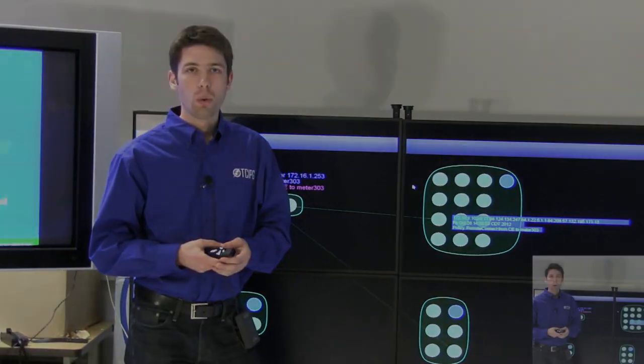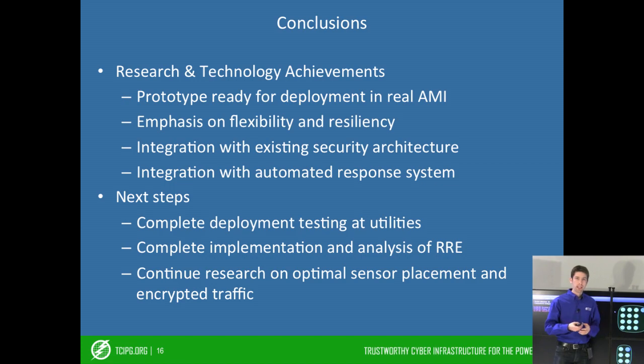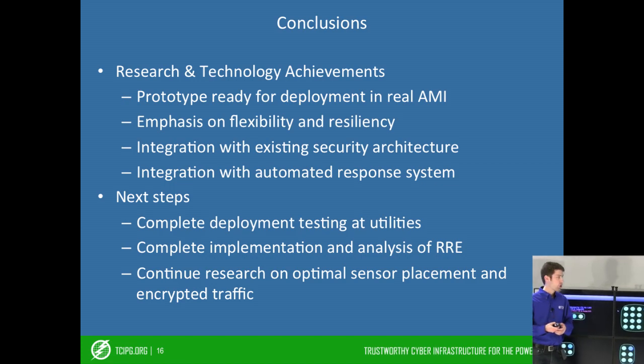So in conclusion, we have shown the capabilities of a sensor that we call the AMI laser sensor. It's a whitelisting technology. It helps to really enforce a security policy on a large network where all the nodes are expected to behave the same way. The major milestone has been to work on the flexibility of deployment of the sensor, and also to initiate some tech transfer activity with industry partners, and finally to integrate our detector with an automated response engine.